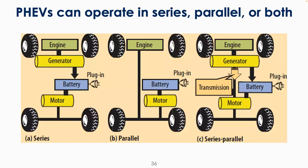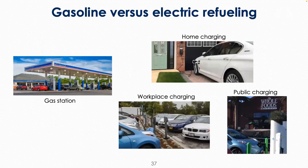Okay. How much stuff do we have? Oh man, I went really slow today. Okay, that's all right. Maybe we'll finish up with some of the charging infrastructure stuff.